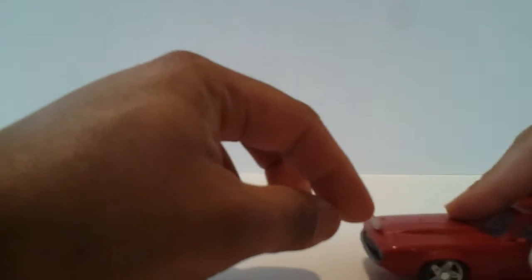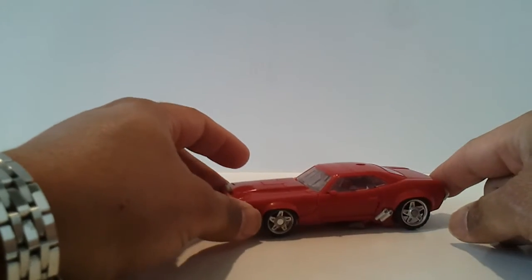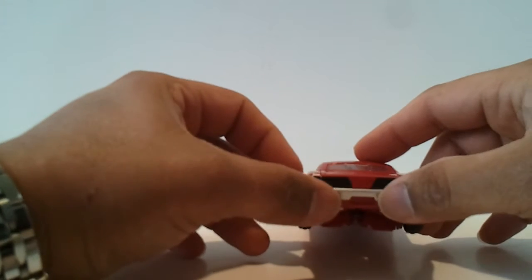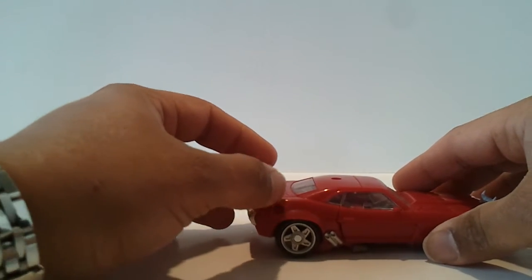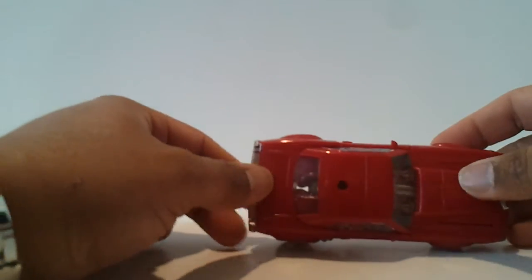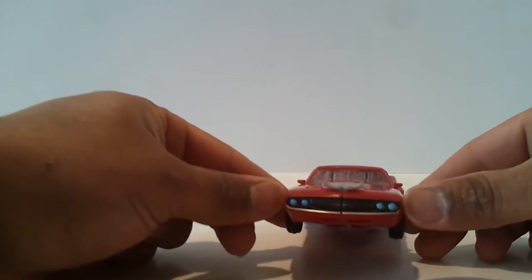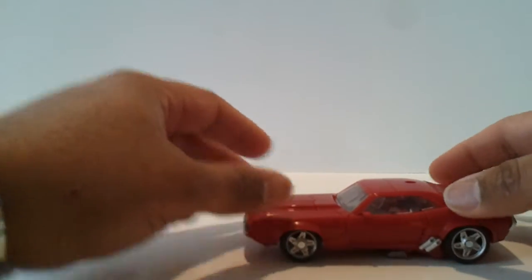He's got that side there. He's got some nice exhaust pipes inside that are painted. Right at the back, no lights, but he does have at least a silver bumper. This could be mistaken for a gas cap, I guess, but it's actually another place that his weapon stores. On top of the roof, he's got another hole there where the weapon goes. It's got some nice detailing on the front there. Very, very nice representation of the Challenger.